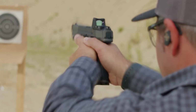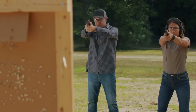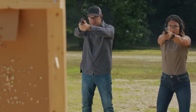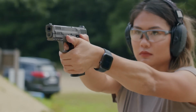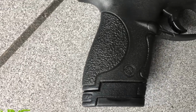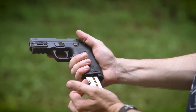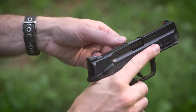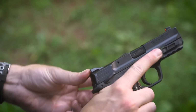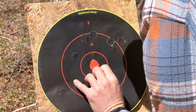Expect 4-inch groups at 25 yards. Truly remarkable for its size. Reviewers love its surprisingly manageable recoil and reliability. 150 rounds without a single hiccup. The grip texture? Slick on the first gen, but the Shield 2.0's aggressive stippling locks into your palm. No optics rail. Who cares? It's the gateway gun for 1 million Americans packing discreetly.